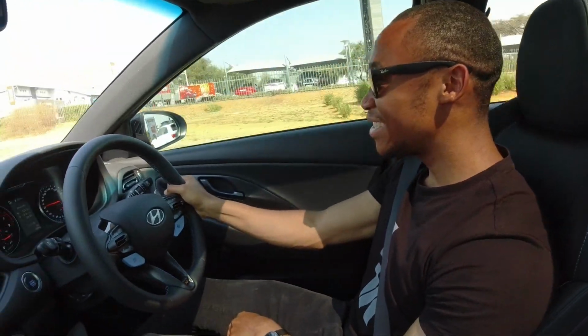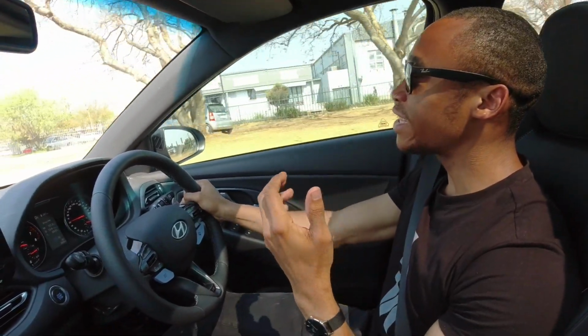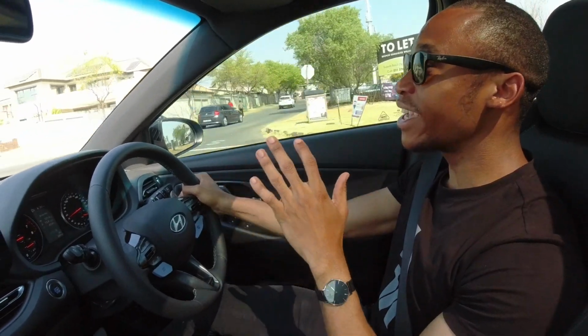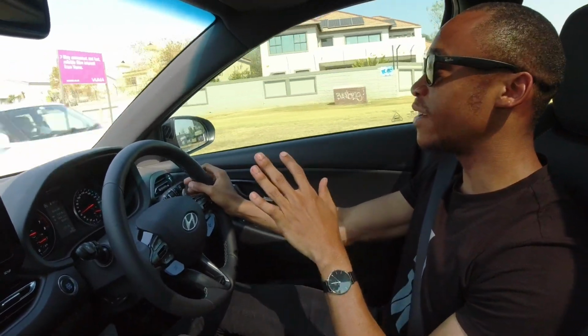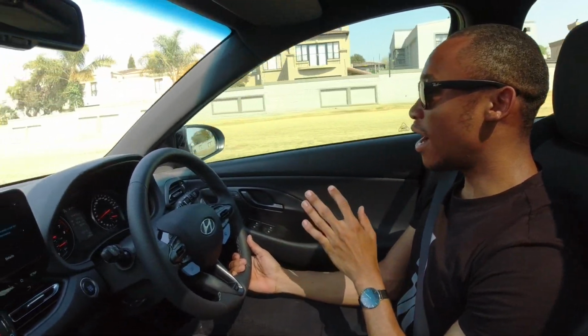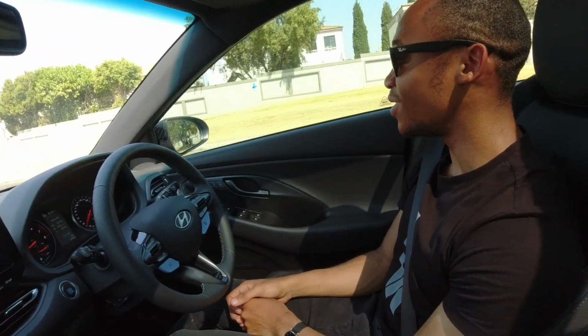Okay, there are a lot of other cars in this segment that I haven't driven, stuff like the Renault Megane RS. I can't think of anything else, but stuff like that. I've never experienced that car either. But so far, of the cars that I've driven, this is the top dog. I'm telling you, it's the top dog, literally. But yeah, let's see if we're able to do a launch control.